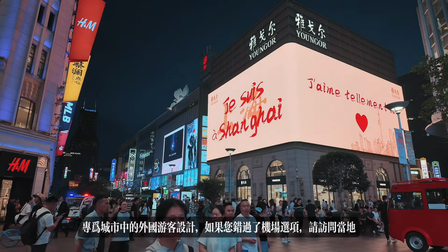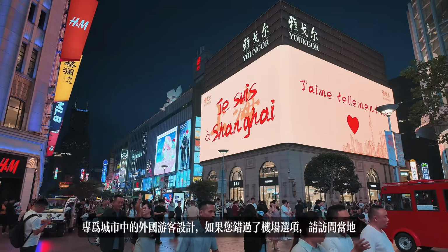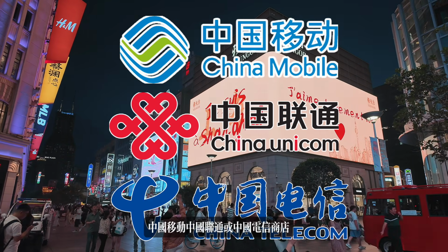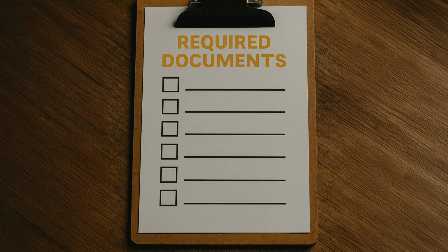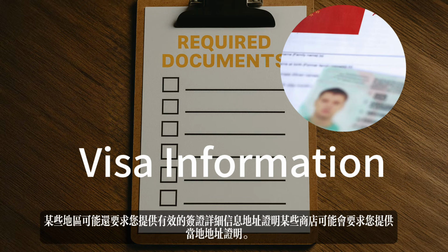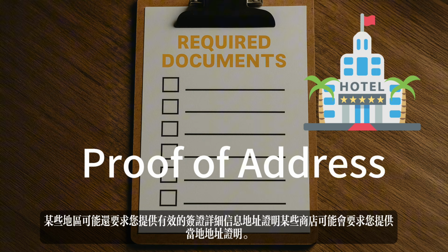In the city, if you miss the airport option, visit a local China Mobile, China Unicom, or China Telecom store downtown. Prepare the required documents: a valid passport and visa information. Some regions may also require your valid visa details. Certain stores might ask for proof of local address, like your hotel booking.